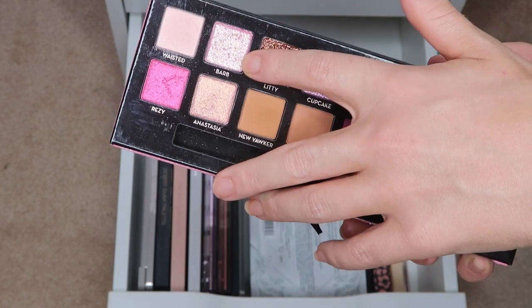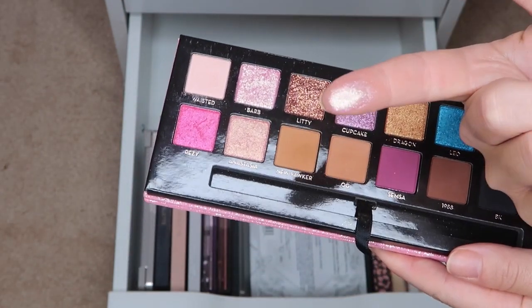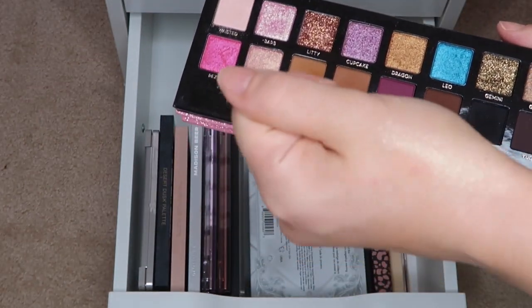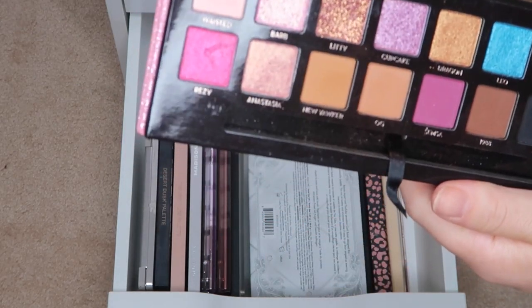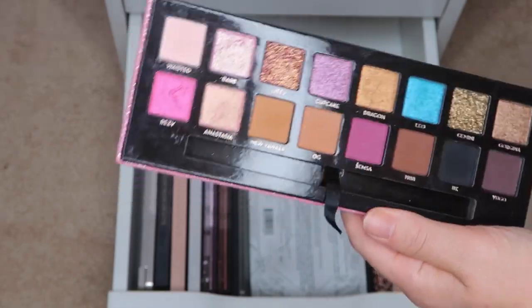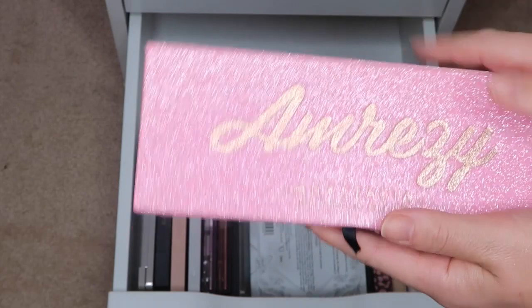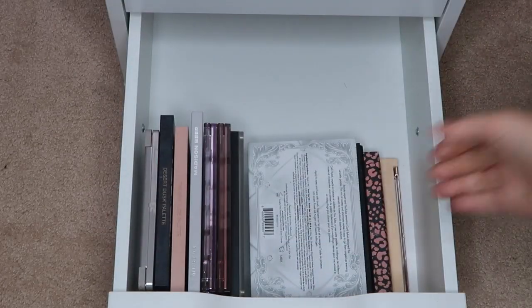Like, the shade Barb in this palette is so pretty. Look at that. Isn't that just gorgeous? The pink with the green and blue reflect. Oh, it's so beautiful. It gets me so excited. And like Litty, and Cupcake. Honestly, there are so many shades in here that are beautiful. It does inspire me to do more colorful looks with this because it is so pretty. And the formula, being that it is the Anastasia formula, you know it's going to be beautiful. So that's that one. Next up, I'll just grab a handful.